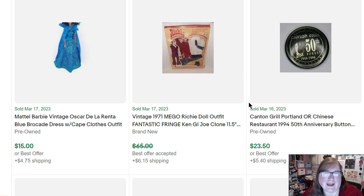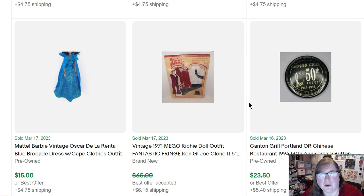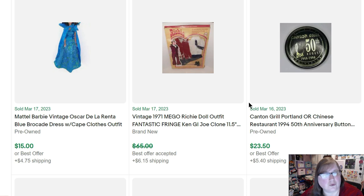Here is a Richie outfit. Richie is a doll by Mego, who is just a groovy dude, and this outfit is called Fantastic Fringe. I paid $15 for this at an estate sale, and it sold for $60.